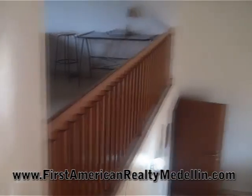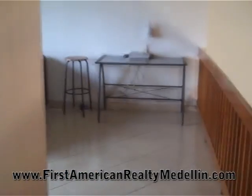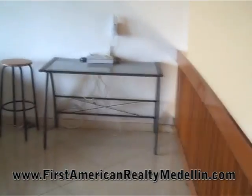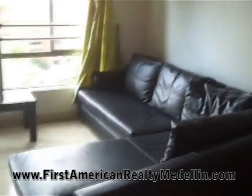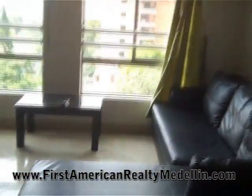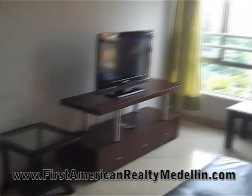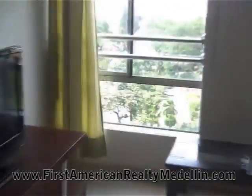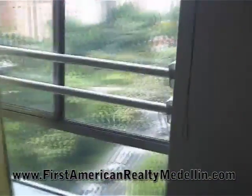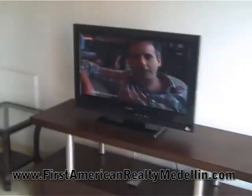So you got this indoor balcony looking over the living room. That makes it feel very open and spacious. And above it is the den here. Nice large couch. The flat screen television. And again, more sun coming in. You got sun coming in on this unit from all angles.